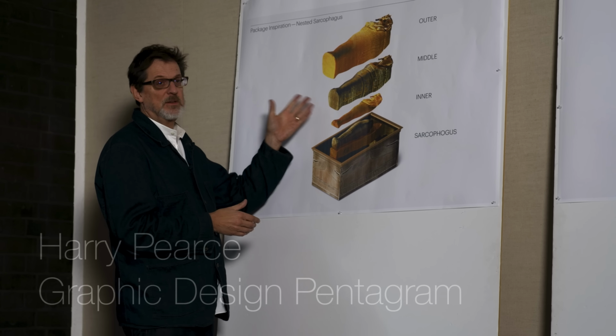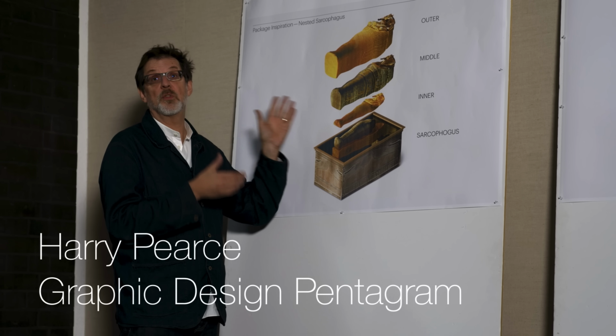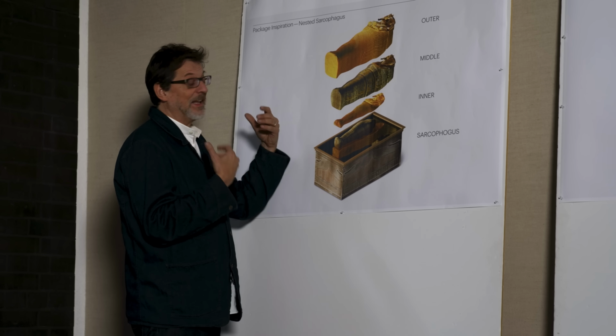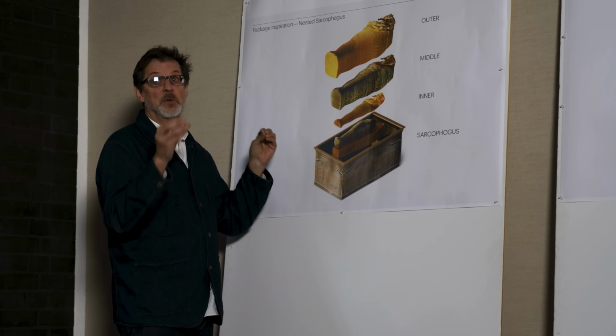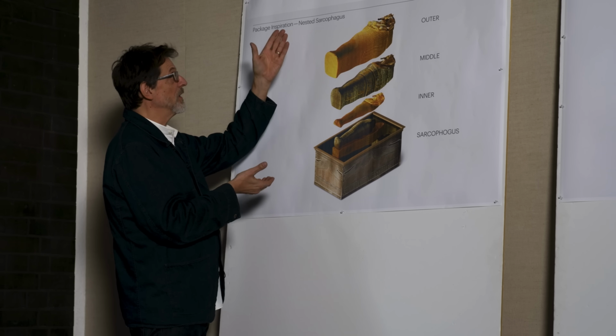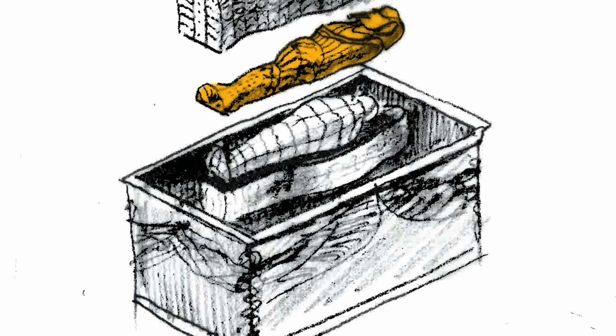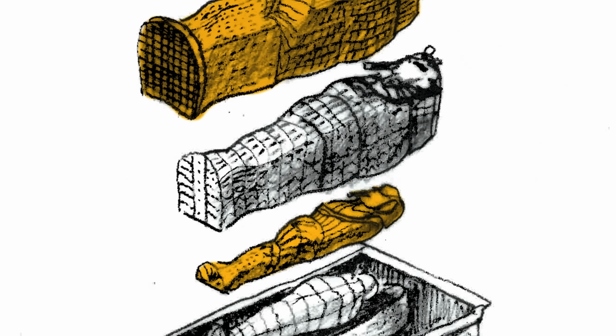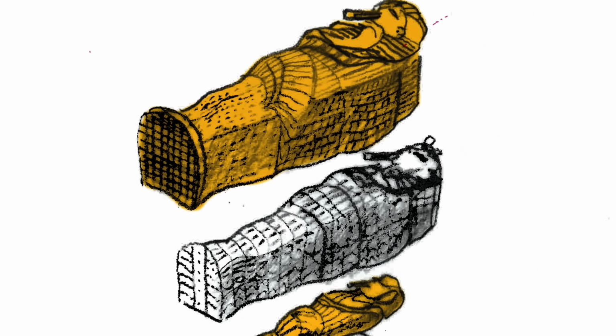So this was the original inspiration for the box set for the 50th anniversary of The Dark Side of the Moon. And it came from the theme that's in The Dark Side of the Moon of Egyptology. And so the whole notion of a sarcophagus with all its hidden sarcophagi inside it was just a perfect metaphor for the same idea. It also gave us the notion of gold.